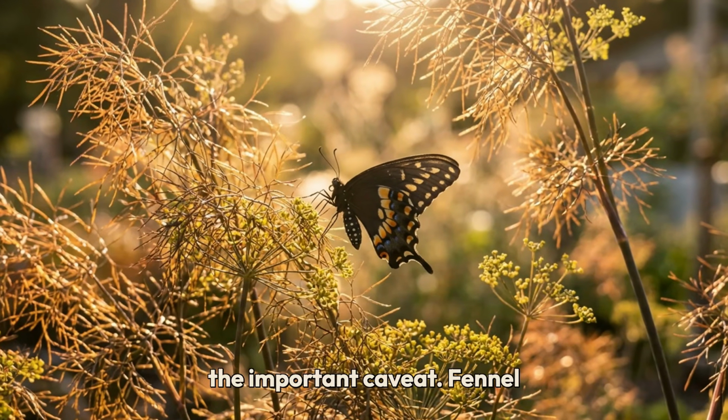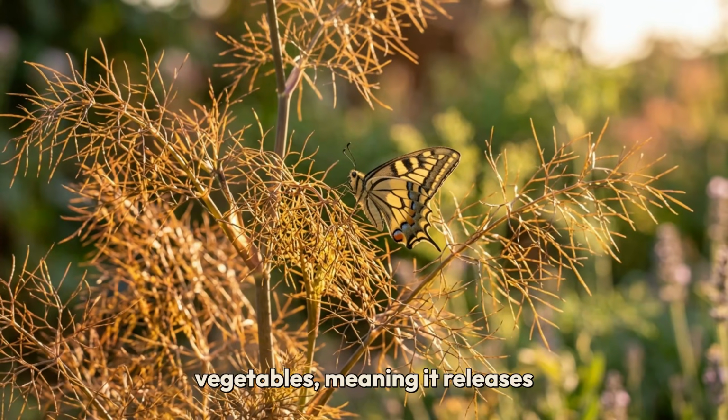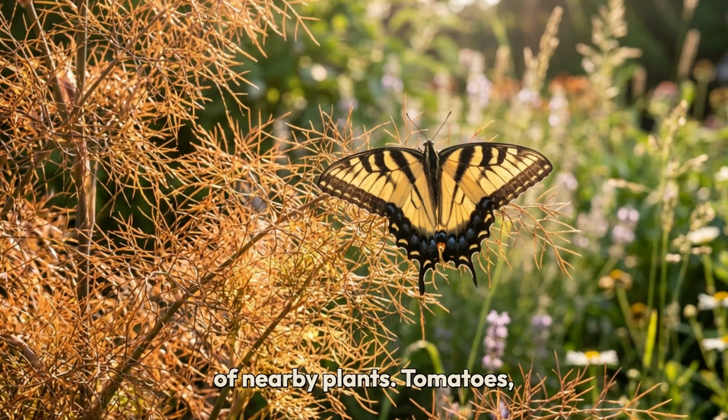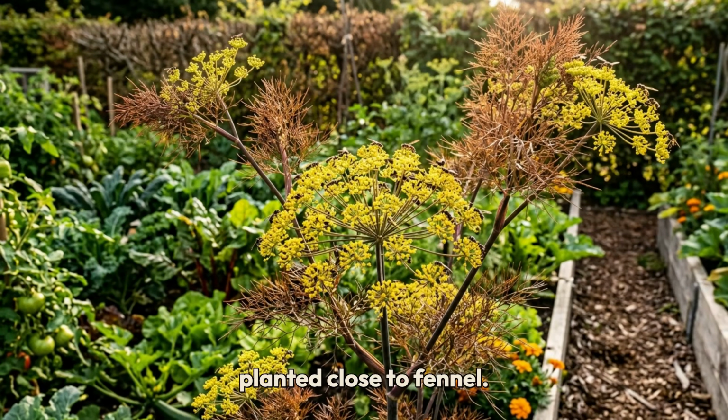Here is the important caveat. Fennel is allelopathic to most vegetables, meaning it releases chemicals from its roots that inhibit the growth of nearby plants. Tomatoes, peppers, beans, and most brassicas should not be planted close to fennel.